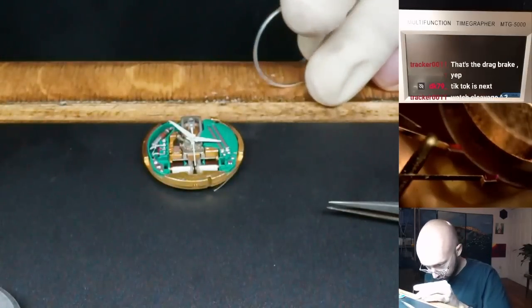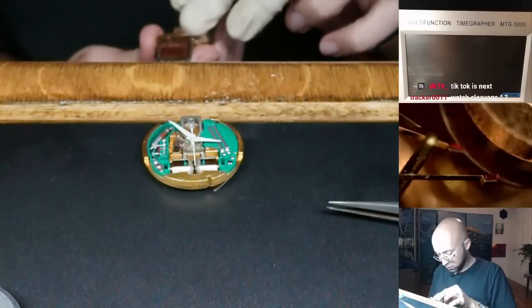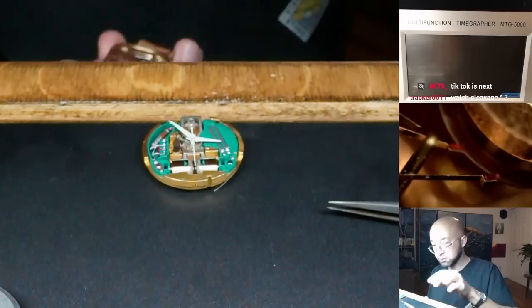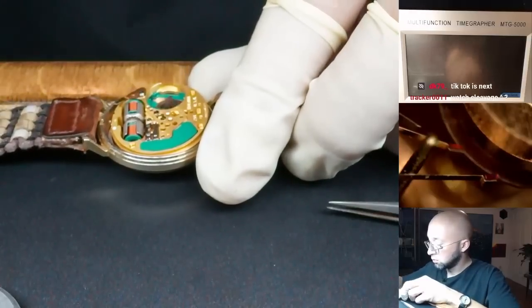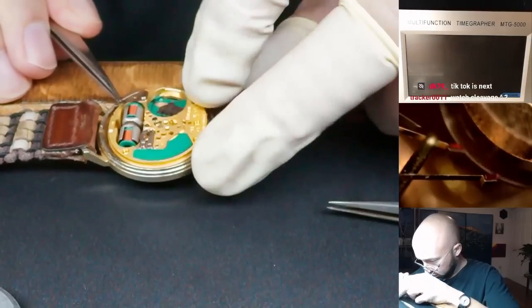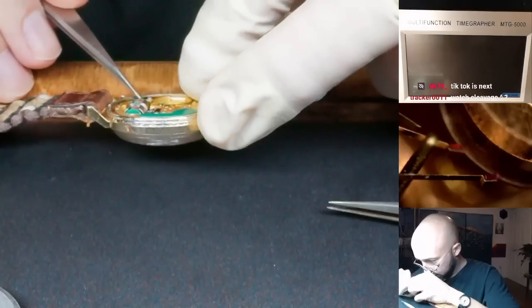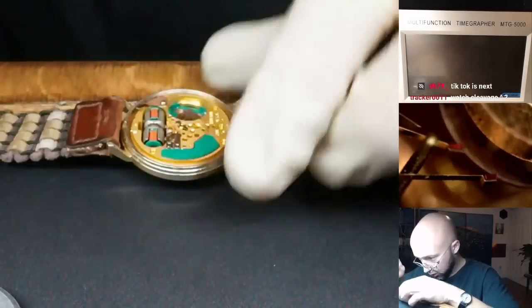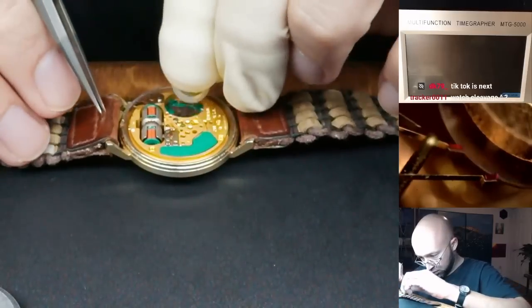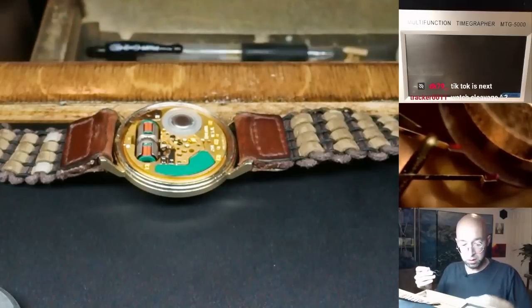Wait a second. This guy first. Like that. Now this one is so easy to get in and out, and that's the way it should be. The other one, not so much. I'm just gonna give this a once over.